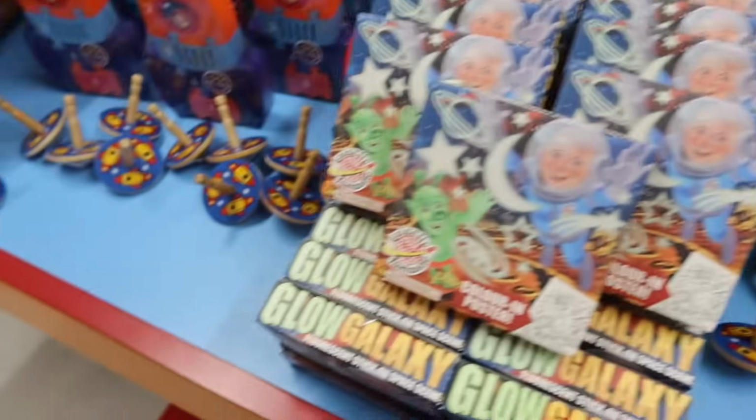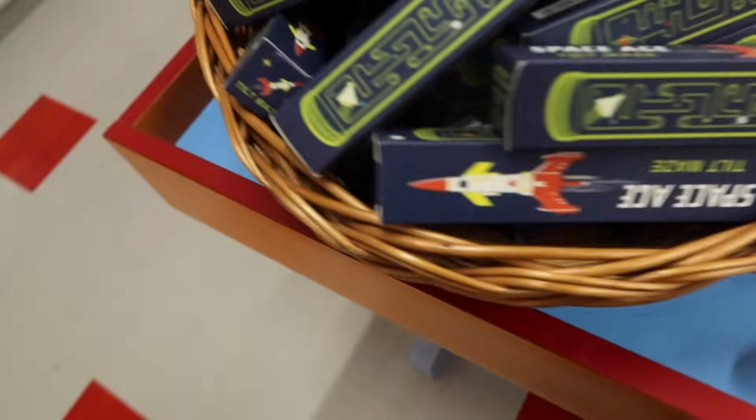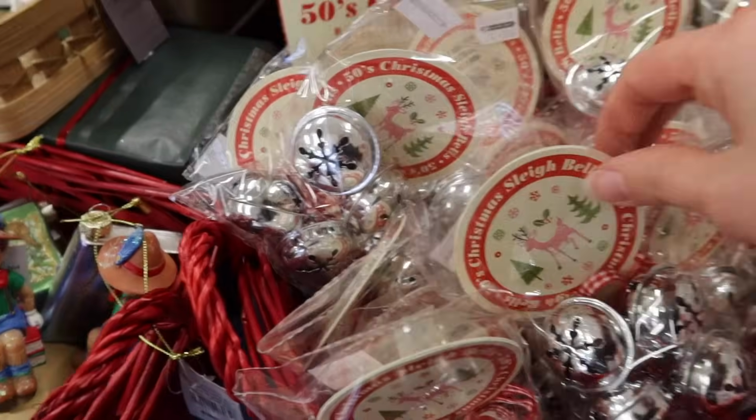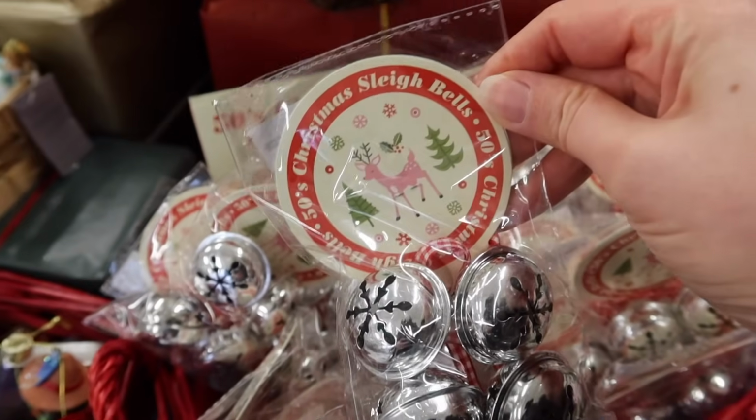I love the selection of 1950s inspired toys that they have for sale. I think they're nice alternatives to the fancy computer style games that are available today, and I could see some new products that I had not seen from Beamish before.